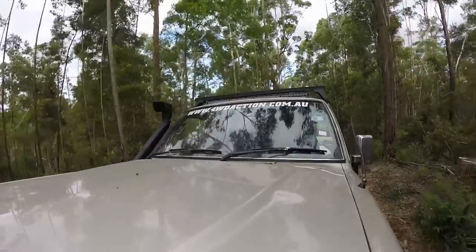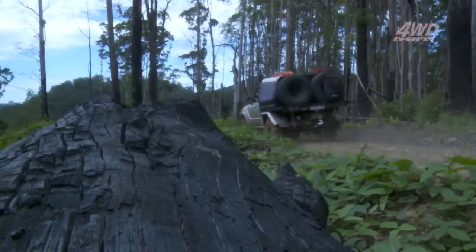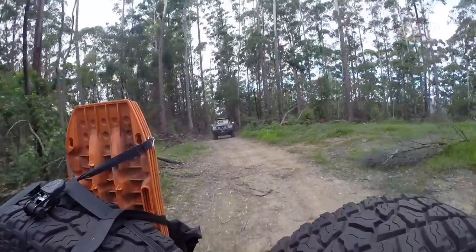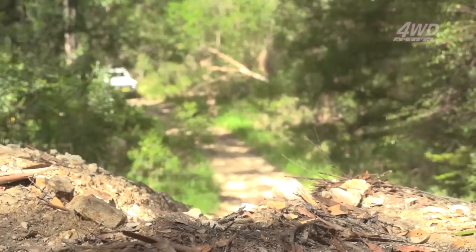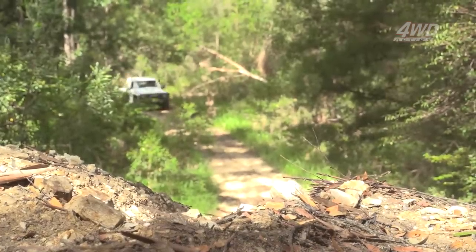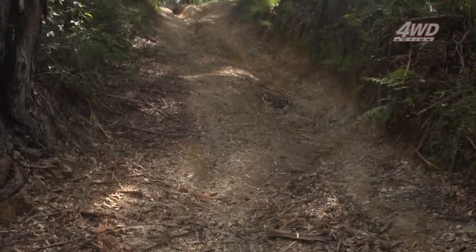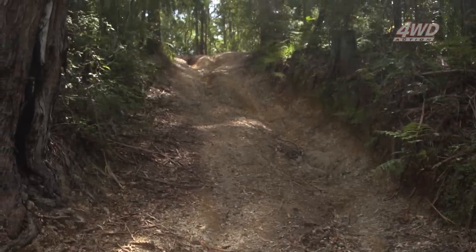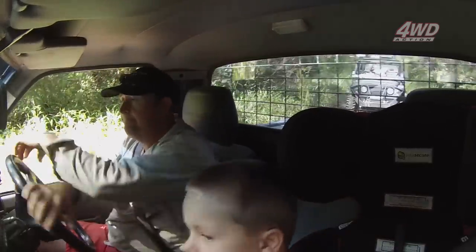We're pretty high. Time for one last short, steep, rutted climb. Coffs just doesn't give up. It's gnarly right to the end.